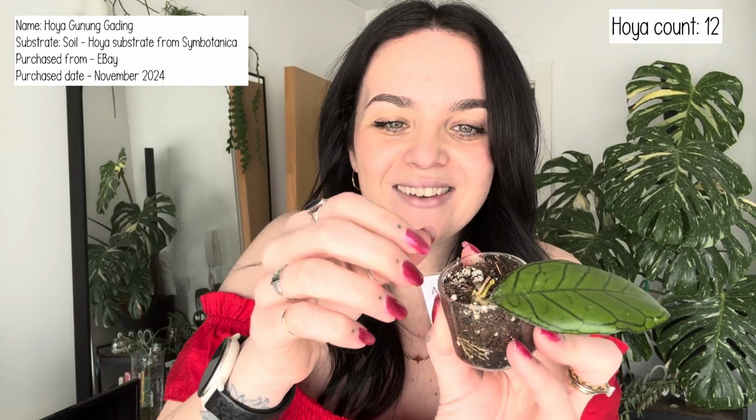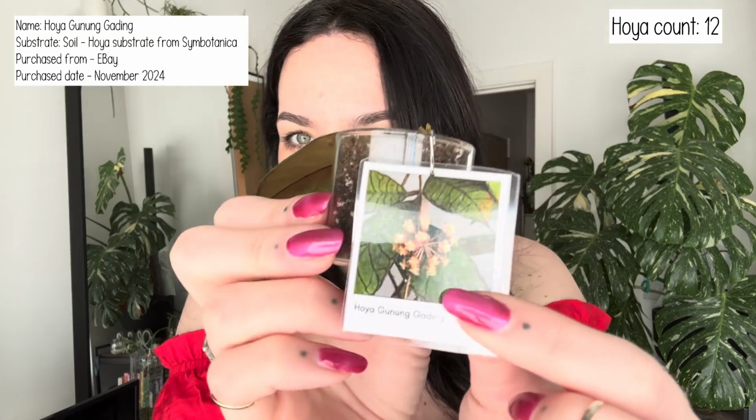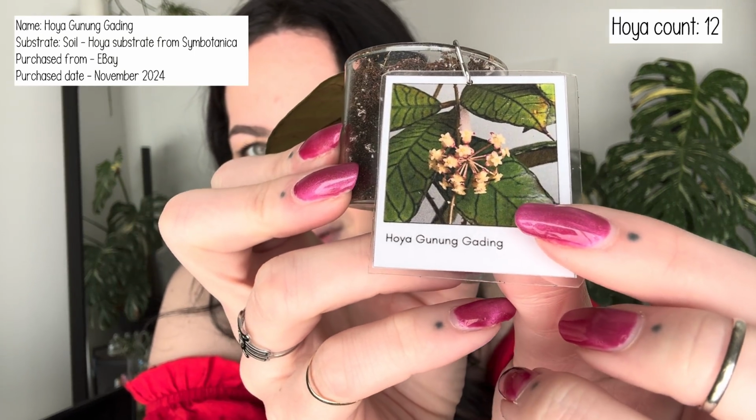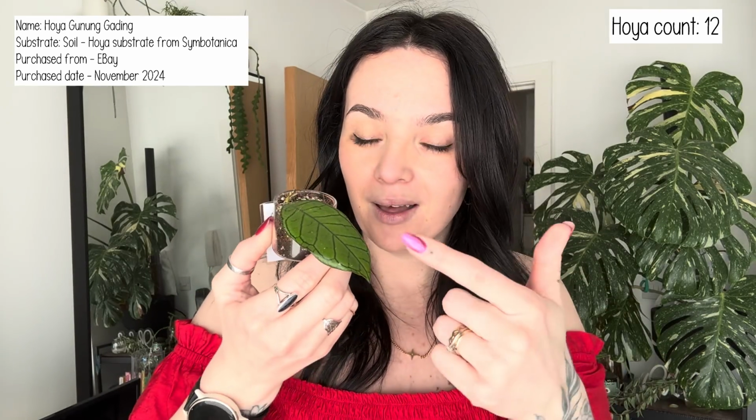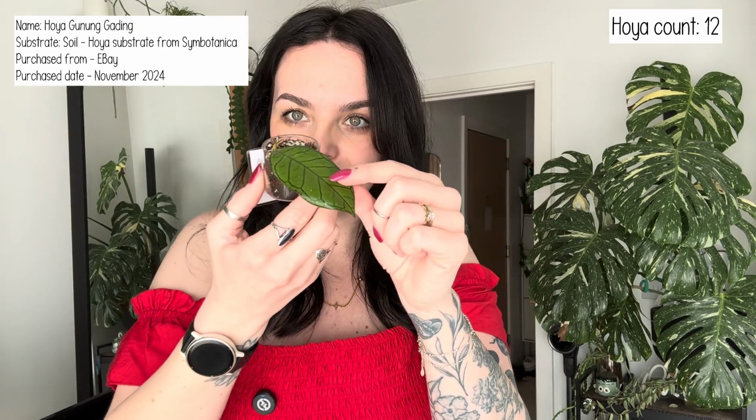I'm excited. Not the most exciting blooms on this one. They're similar to the finlaysonii. Not my fave, but yeah, I'm here for the foliage. Here for the foliage on this one.